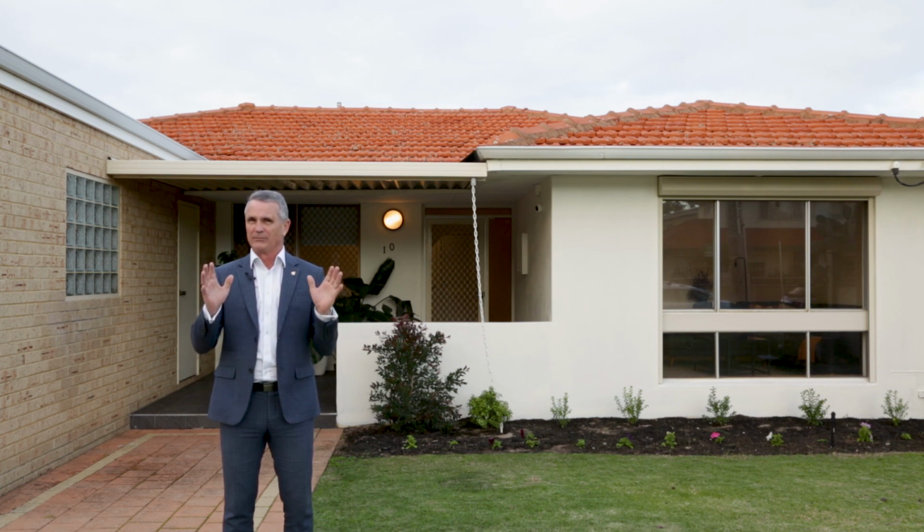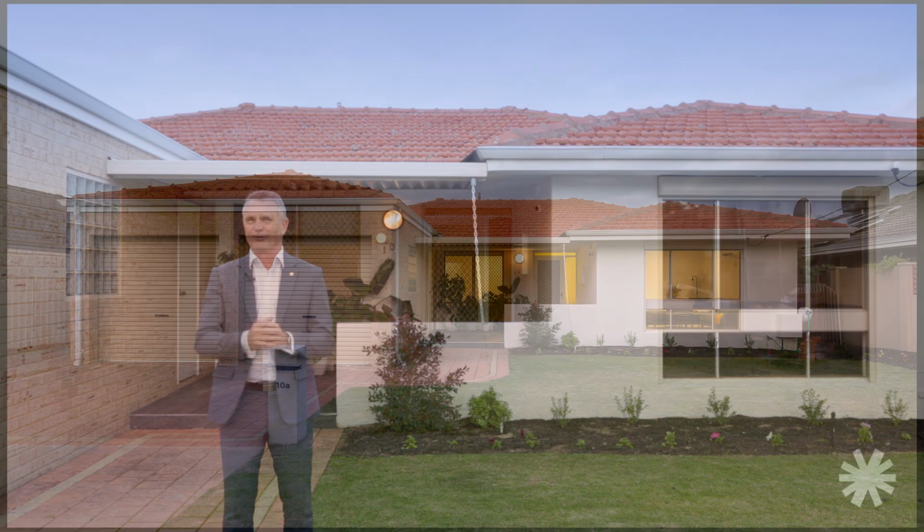Boasting a kitchen almost as big as a lounge, plus we've got timber floors throughout and high ceilings as well. It's going to be a great place to bring up the family. So come on in and enjoy the tour.